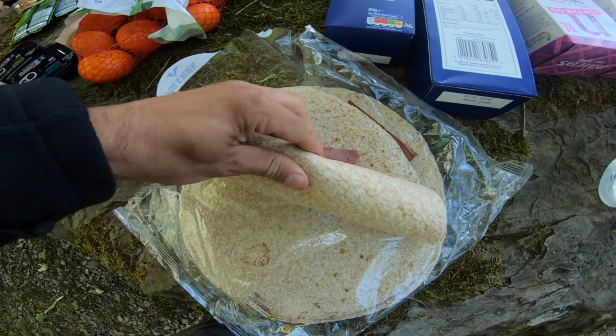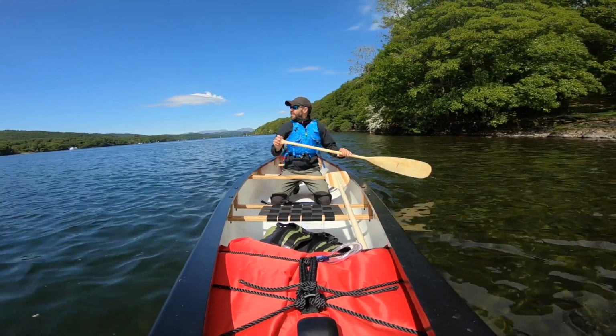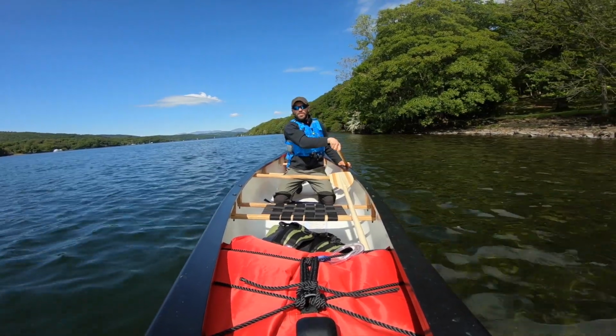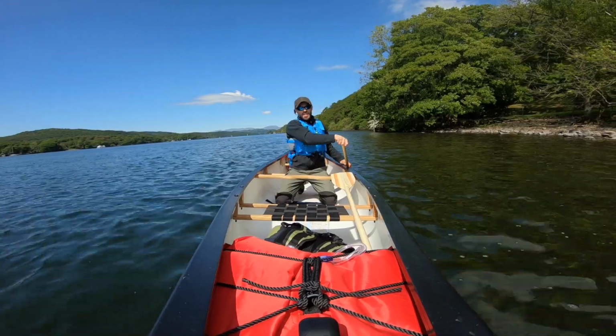We're over halfway along the lake now, and it's just as pretty wherever you go. A little bit more built up here though with boats, because we're coming to the bit more populated section.